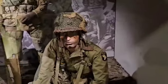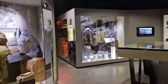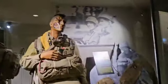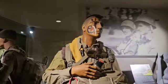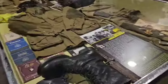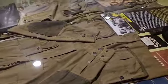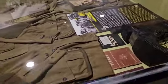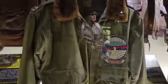Okay, this is pretty cool. That's an American paratrooper of the 101st. That's how an American paratrooper would camouflage, would look like. He has the native or red Indian style. That's for the Geronimo, the 501st.